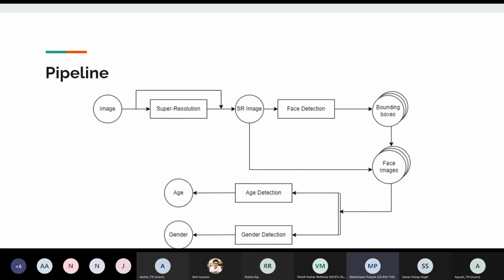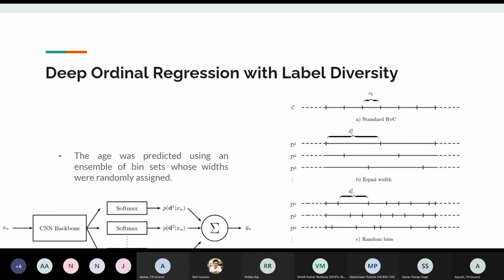And for age detection, you have used ordinal regression. Yes. Can you go to the ordinal regression slide? Okay, so X goes to a CNN, and then it has 10 branches. These 10 branches are outputting some probabilities, and you have the loss function for that, and you are doing the regression analysis. Yes.